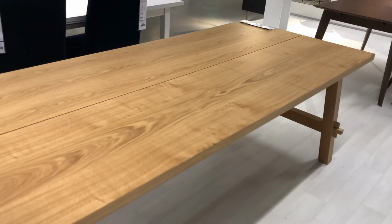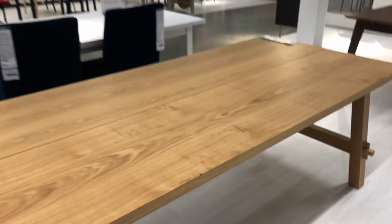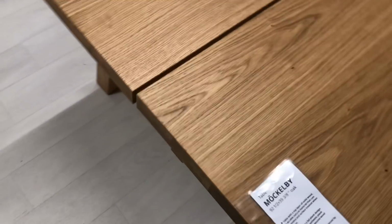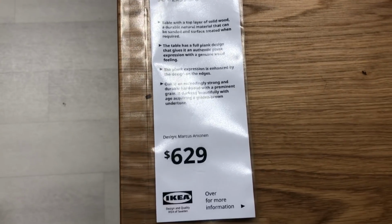Here's just another tone of wood in that farmhouse table I showed y'all. Y'all, the size of the table is just perfect. I like the detailing, the legs, all of that. It doesn't look cheap, but I want something a little more bulky and solid. Like I said, I want kind of like real wood.